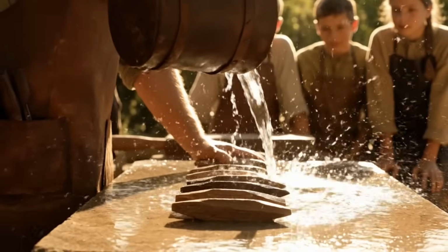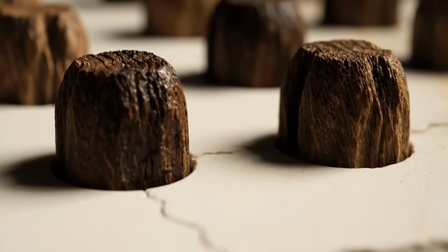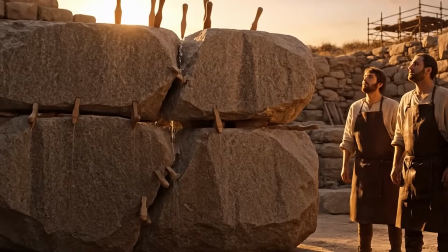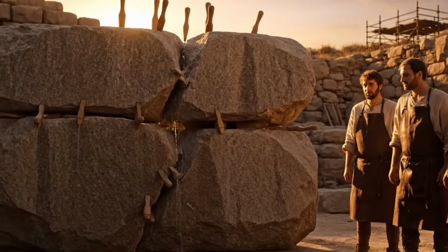Dry wooden wedges were inserted into these holes. Then these wedges were generously watered. The wood, absorbing moisture, slowly but with incredible force expanded, creating enormous tension inside the stone. After a while, a crack ran along the entire length of the fault, and a multi-ton block separated from the rock with a dull thud.